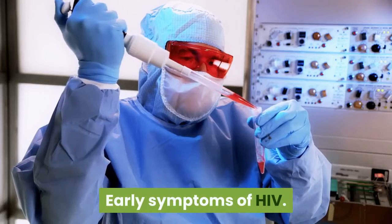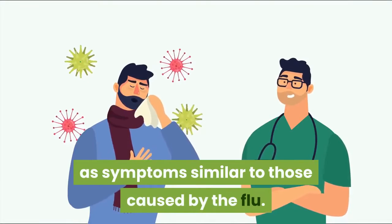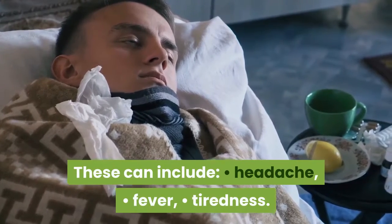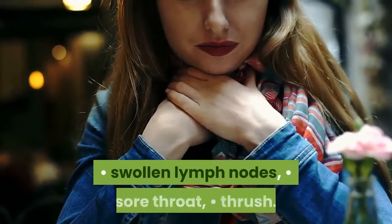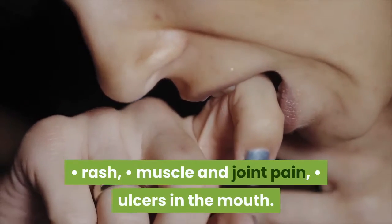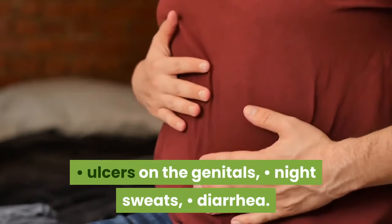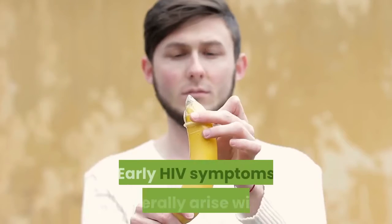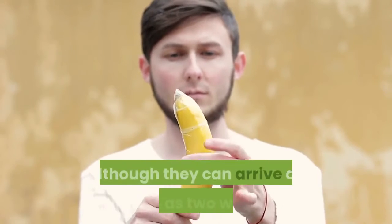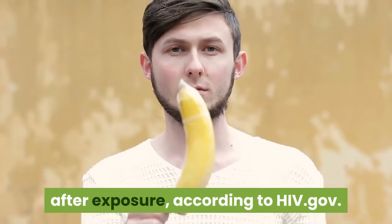Early symptoms of HIV. The early signs of HIV may appear as symptoms similar to those caused by the flu. These can include headache, fever, tiredness, swollen lymph nodes, sore throat, thrush, rash, muscle and joint pain, ulcers in the mouth, ulcers on the genitals, night sweats, diarrhea. Early HIV symptoms generally arise within 1 to 2 months after transmission, although they can arrive as soon as 2 weeks after exposure, according to HIV.gov.